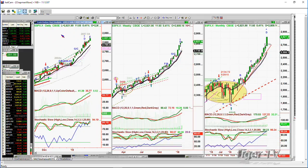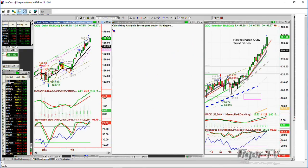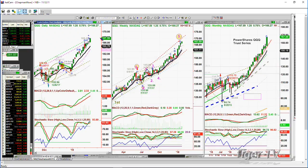If you look at the QQQ, the NASDAQ Index 100 PowerShares, spiking in leg D, a very strong leg D. It's right at the resistance. This is the up channel. It's testing this green line up channel resistance. It's up 1.24, up 0.75%. That's very strong. And it's at 167.59.